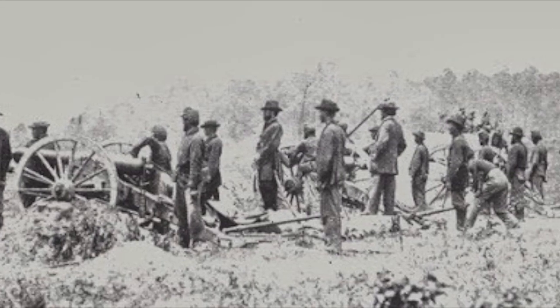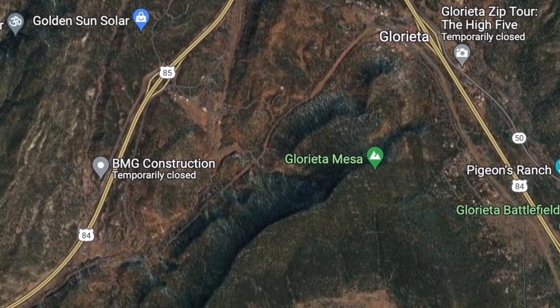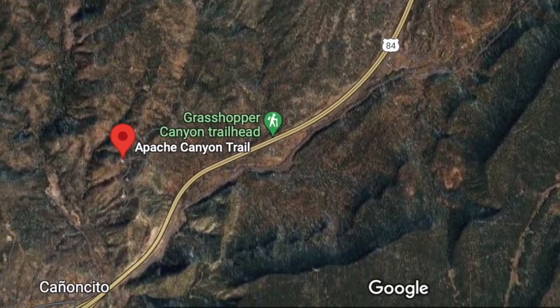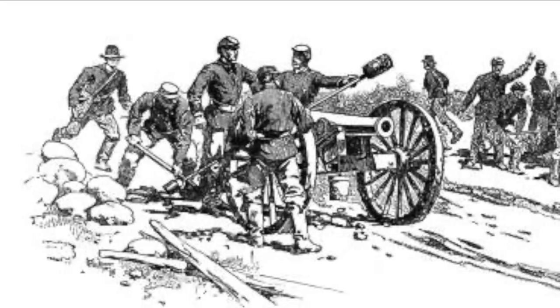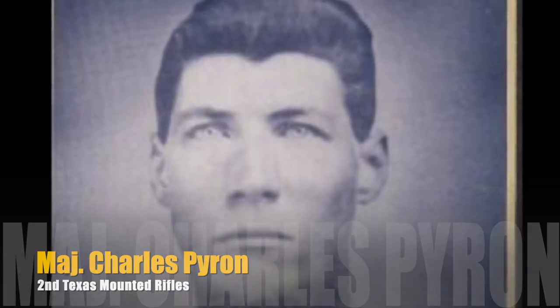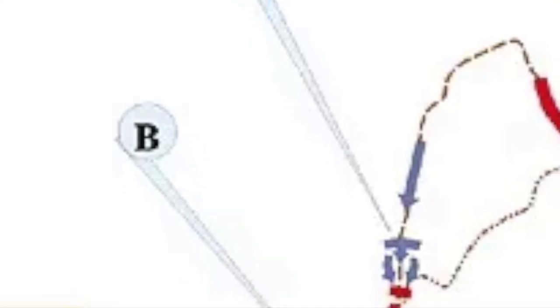The combined force of rebel troops from Texas and Arizona again met Federal regulars backed up by New Mexico and Colorado volunteers 7 miles southwest of Glorieta Pass. The first day's fighting broke out in Apache Canyon. Both sides tried an initial frontal attack, but both sides were also driven back by each other's artillery. Major Charles Pyron of the 2nd Texas Mounted Rifles fell back with his 300 Texas and Arizona men, 1.5 miles deeper into the canyon, and set up a defensive line.